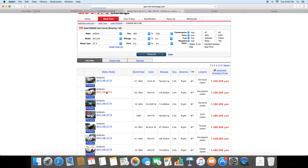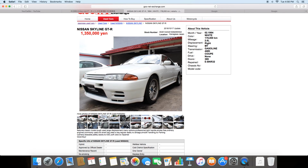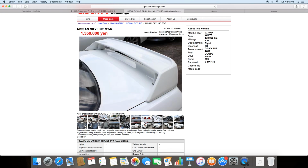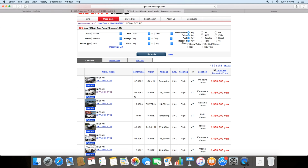Let's take a look at this nice white one. This one is a 1994, so it's not going to be legal to go back to the States yet. They're asking about 1.3 million yen for it, which equals about 13,000 US dollars. It has 178,000 kilometers. A little bit high on the kilometers, not too bad. But for a 1994, I feel like it should be priced a little bit less than that. Let's find one that's legal to go back to the States.